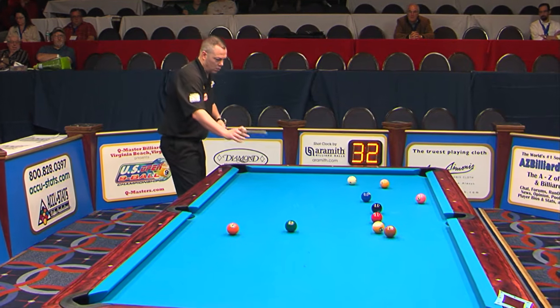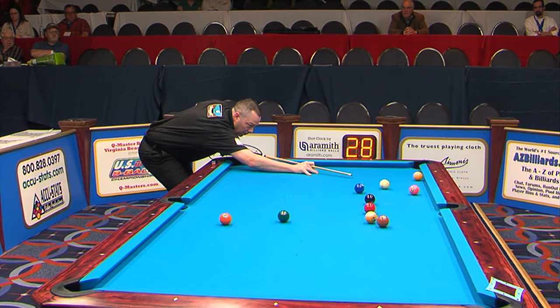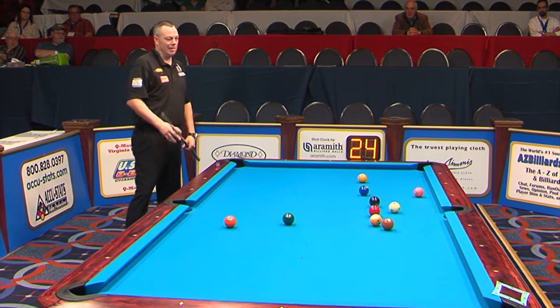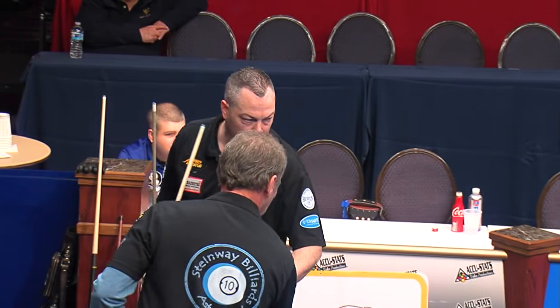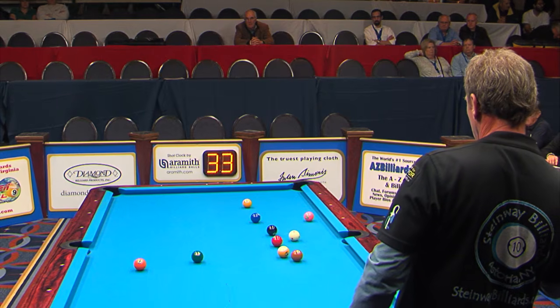A lot of clutter here. Scott doesn't have to play offense if he doesn't want to. I like coming up behind the 2. This he can't do. No, you can't do that. If you're going to play safe, once again, you just cannot let him have direct access, or else the safety's no good. So you have to work harder on those.